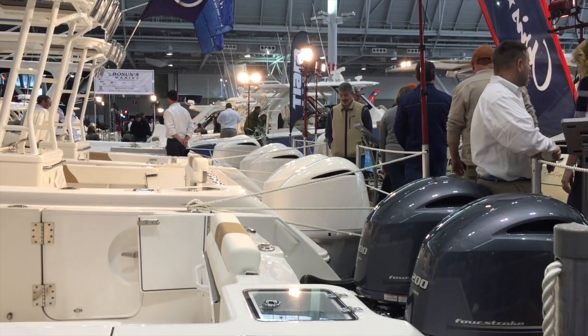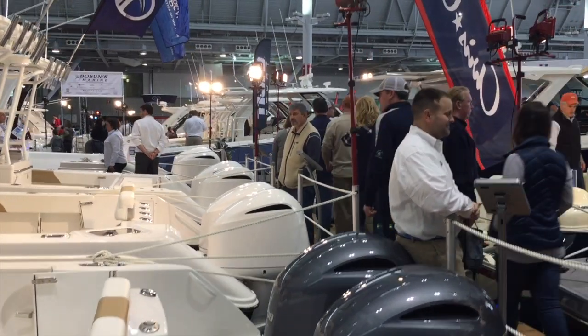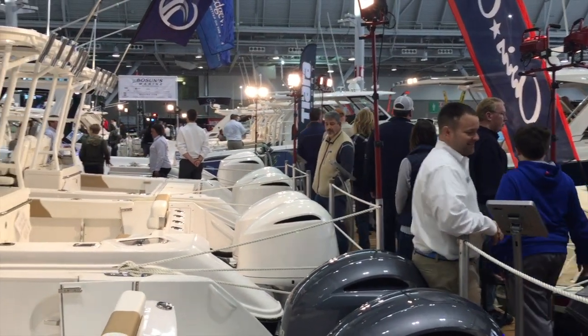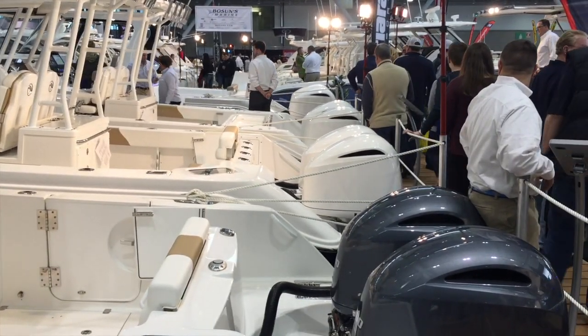Look at all the girls sitting on the back of the boat, ready to go. Oh my god, there's a lot of horsepower there. Well, I know, but it took a long time. All right, set, go!